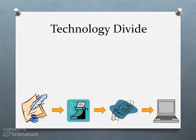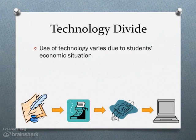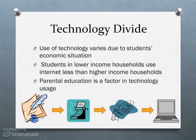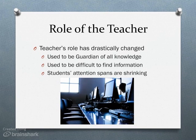With all the advancements in technology, we're starting to notice a technology divide, where the use of technology varies due to students' economic situation. Students in lower income households use the internet far less than higher income households. We're also starting to notice that parental education is a factor in technology usage. With all the technology in the world now, the role of the teacher is starting to change. It used to be in the past that teachers were viewed as the guardians of all knowledge, as it used to be difficult to find information. Now with technology, information is everywhere and very easy to find. So, how do teachers adapt to technology, especially since students' attention spans are shown to be shrinking?